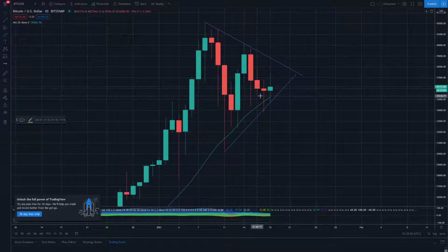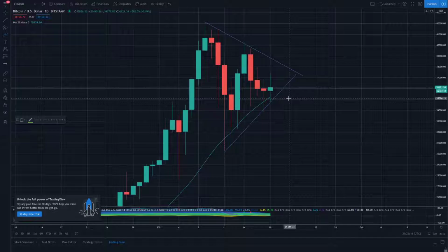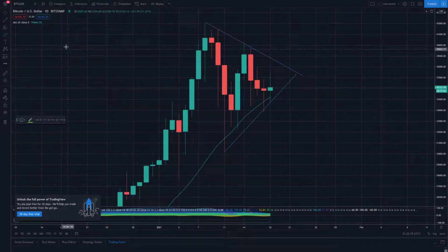And we've also talked about how closing below the 20-day moving average can be very bearish. So it's a good sign that Bitcoin has closed above and it's turning green again, because if we're turning red back here, then that could mean that we are closing below the 20-day moving average and we're going further down.